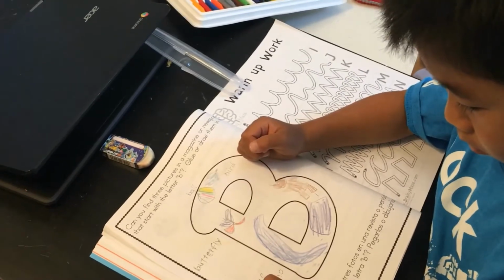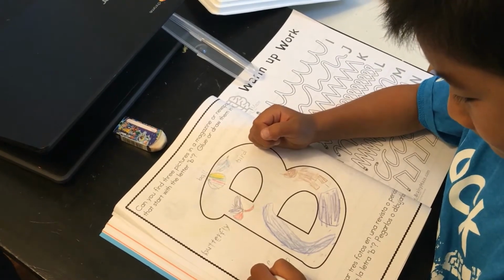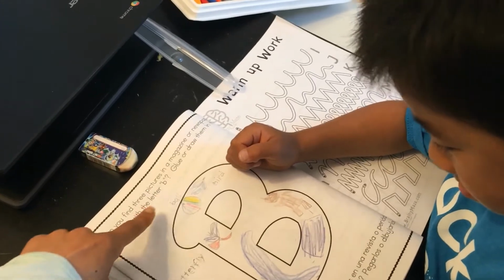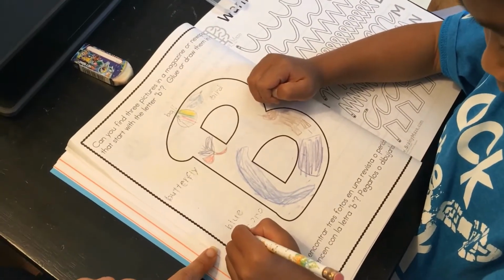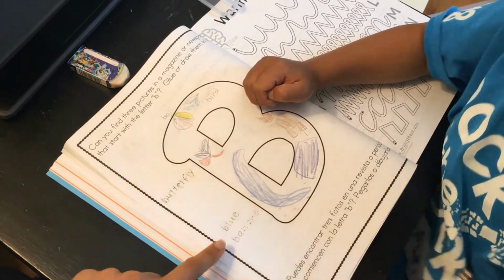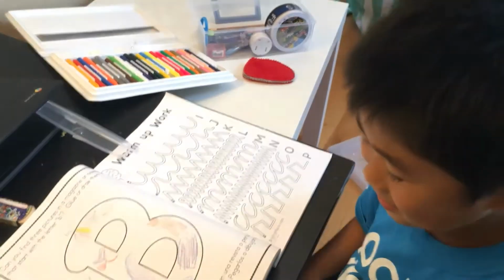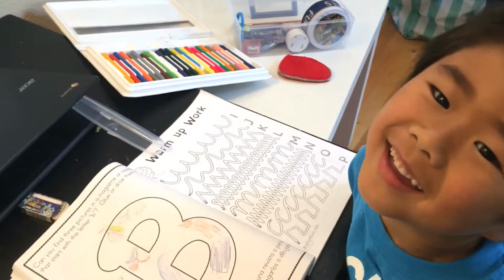So now we're tracing. We drew a lot of things that start with the letter B. We have ball, bird, butterfly. What's this? Blue banana. A blue banana. Do you want to eat a blue banana? Yes. Yes, you want to eat it?